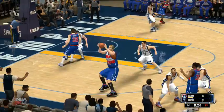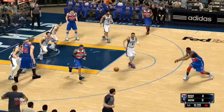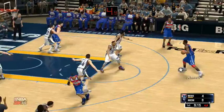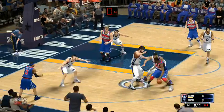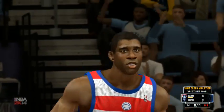Johnson against Westbrook. Back to Johnson. Pass to Iverson. Five to shoot. There's the screen. And they turn it over, the 24-second buzzer signaling the shot clock violation.